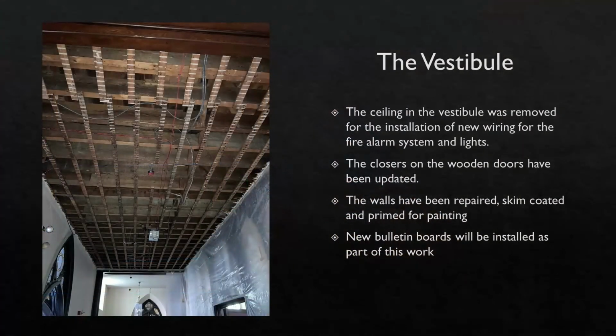So where do we go? We're not done. There's still much work that needs to be done. Those of you who have been to church know that we're doing some work on the vestibule. We needed to remove the plaster ceiling in the main vestibule in order to install the fire alarm and security system, and then to add new lighting.